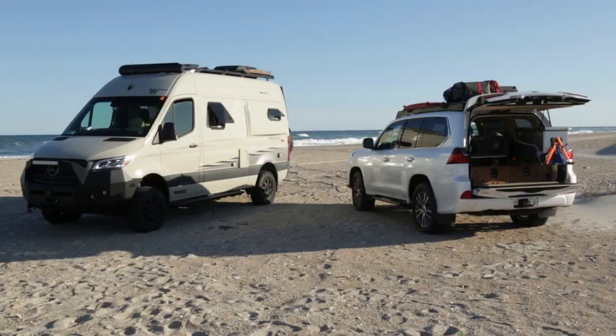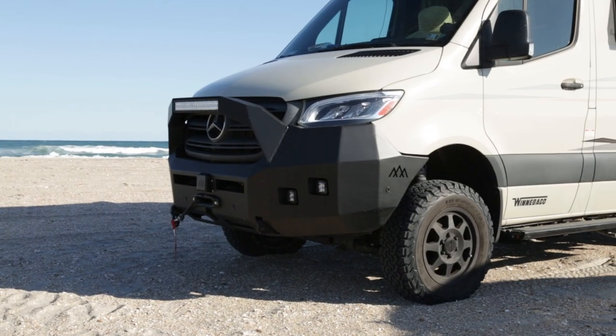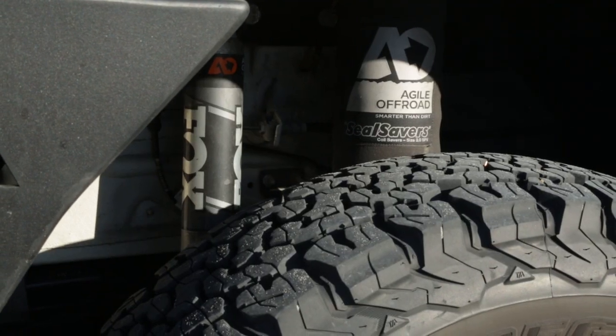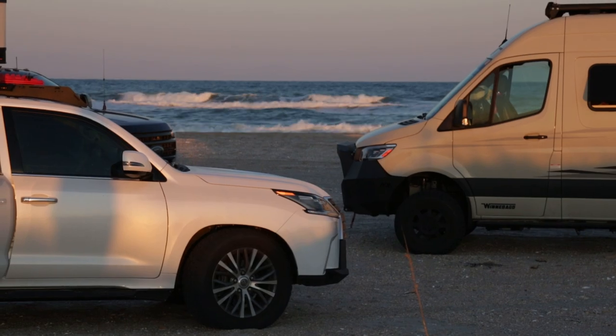What an unforgettable trip it's been. From exploring the beaches of Cape Lookout to watching our clients gain confidence and push boundaries in their vehicles. We braved harsh weather with no consequence and made the most of our journey.